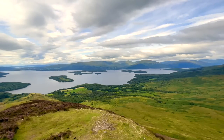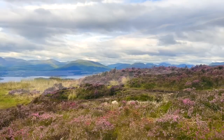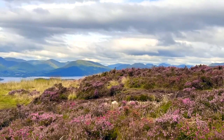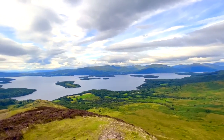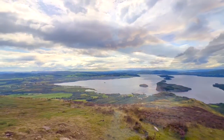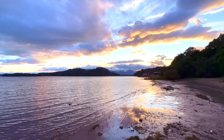As you may be able to garner from this breathtaking panorama, I'm currently in Scotland, which really is one of my most favourite parts of the world. The view seen here is from the summit of Conic Hill, which is situated beside Balmaha, a little village tucked away on the eastern shore of Loch Lomond.